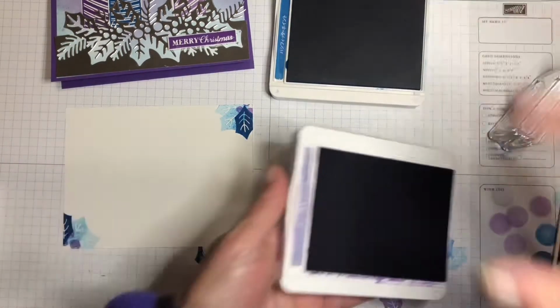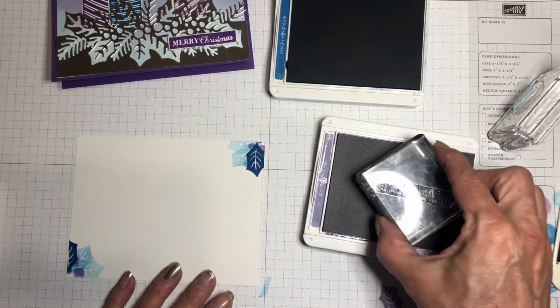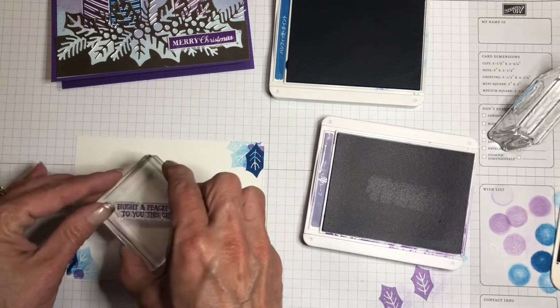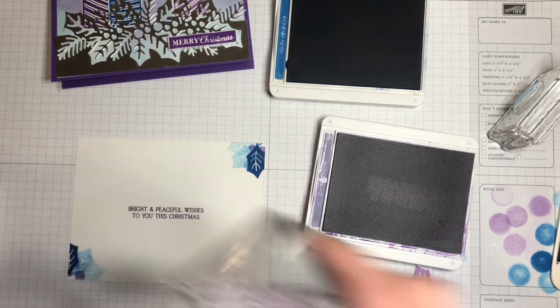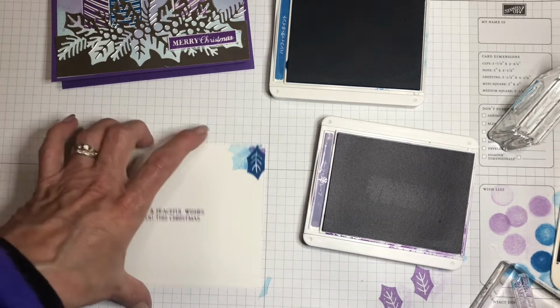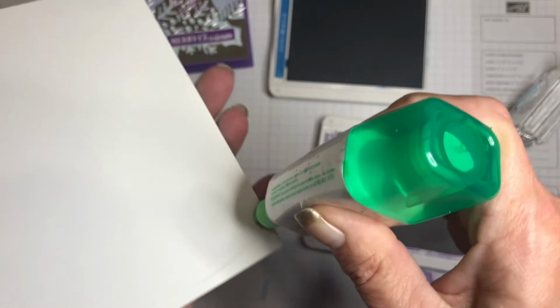Let's do it with this, to go with the base of the card. Oh yes, I like that. Bright and peaceful wishes to you this Christmas. Then we're going to load it up with some glue.